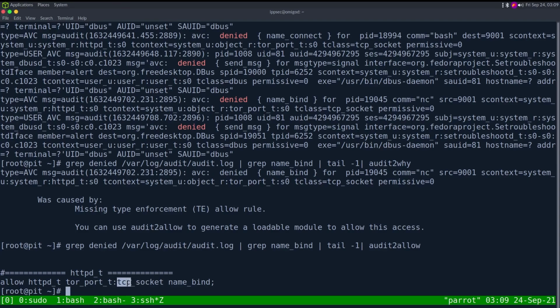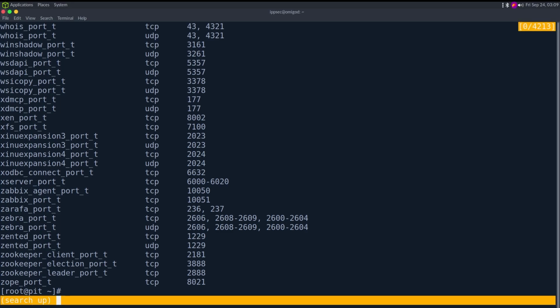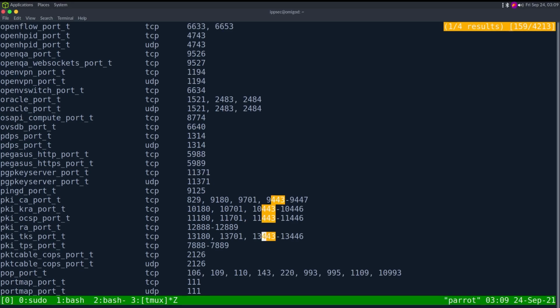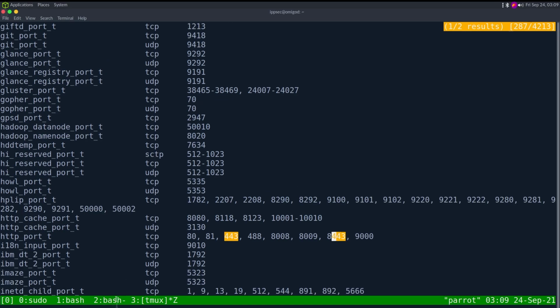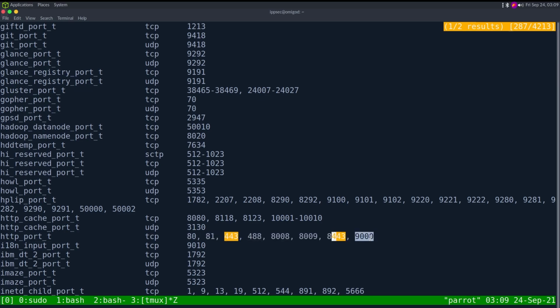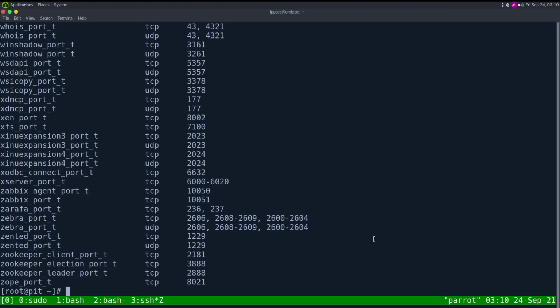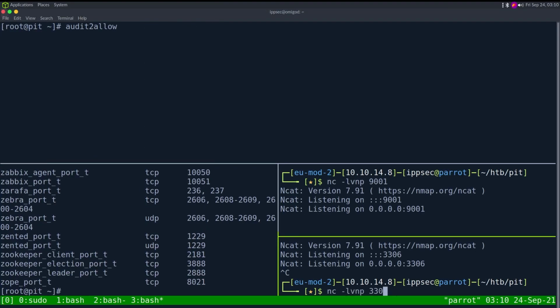It's like the principle of least privilege, and if there's no allow statement, the default is deny in SELinux. So we can use semanage port -l, and this is going to list what each port is. If I look at 443, we can see that's, well, PKI. Let's go up. Here are all the HTTP ports. So if I tried binding, maybe if I bind on 9000 or 8443, it would work because that is a default port for Linux.